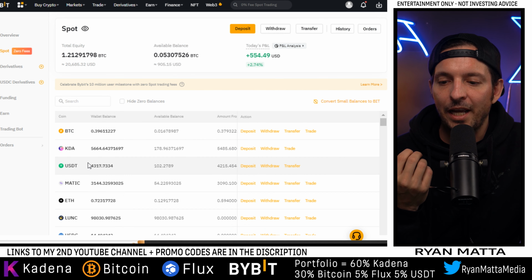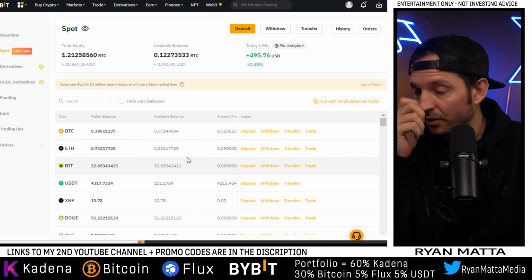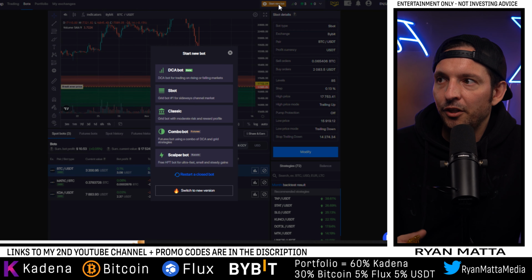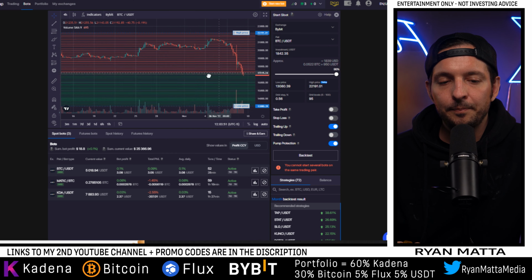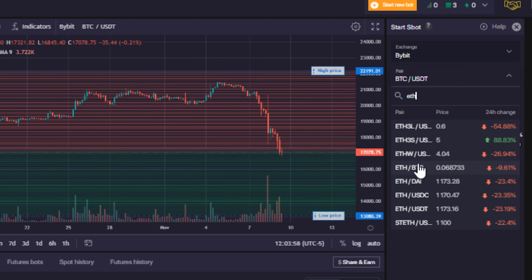If we swing back over to my assets tab, it should show that I have the available balance much higher. Now my ETH available balance is 0.25 ETH. And my BTC available balance, it's going to take a minute to close out all those orders. You can actually see it closing out my orders in real time, putting all of that available ETH back over here. Now we're going to go at the top, click start a new bot, choose S bot, and type in ETH. We're looking for ETH BTC.